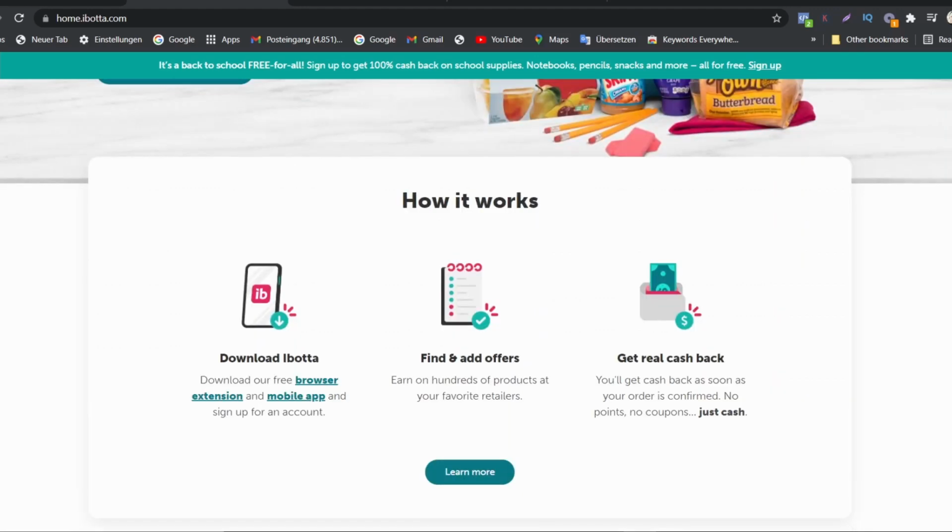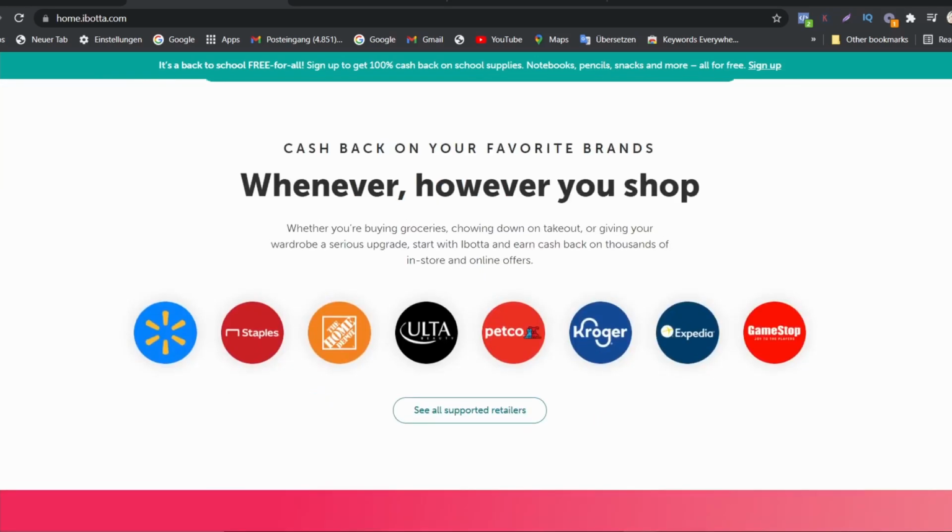So here you can see how it works. You download the Ibota free browser extension on your computer, then you find offers, and after that you get real cashback. This is how it works. As you can see, this platform is working with huge companies like GameStop, like Expedia, like Walmart. So when you go to all the shops, you can also make savings with cashback, which is a very good way to earn money online wherever you are.